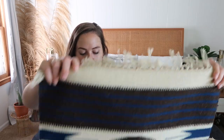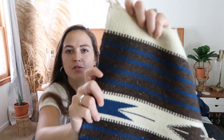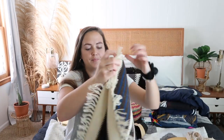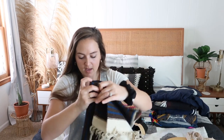This was with all of the bedding and stuff, so make sure you check that area. But it is just this little rug. It's kind of like a runner, and the ends have tassels on it, and it's a thick wool material. And I don't know if you can tell the colors, but it's cream, brown, and this beautiful blue. So I love that. It's kind of a tribal Aztec-y print and vibe.